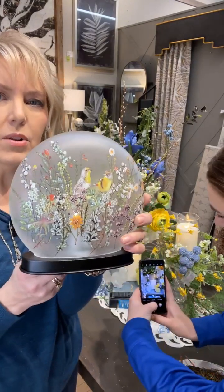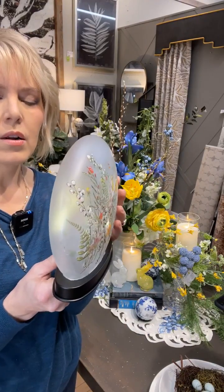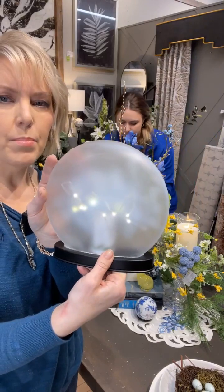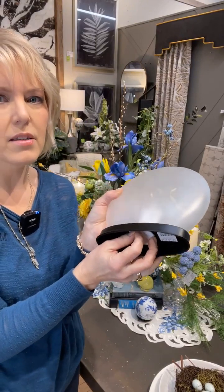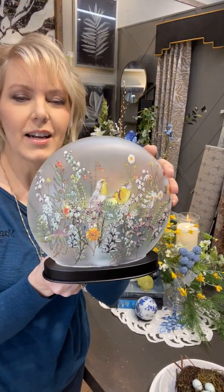This is the little meadowlark, and it's one-sided. You can see it's oval or disc-like. It's flat, 8 inches across, simple on the back. You can see the fairy lights inside. There's an off and on, a timer, and it operates on a couple of AA batteries. So when it's glowing, you get the light behind the birds, and those are $69.